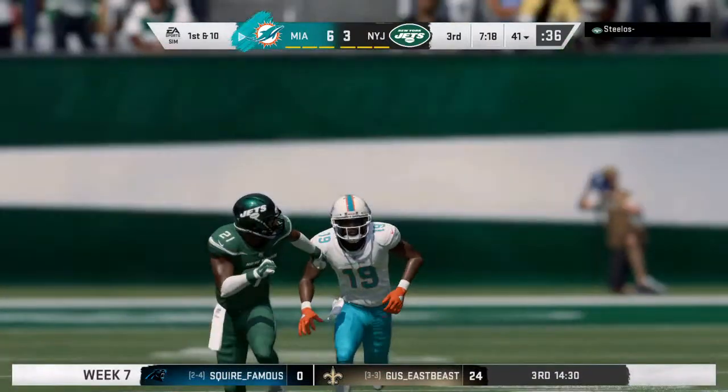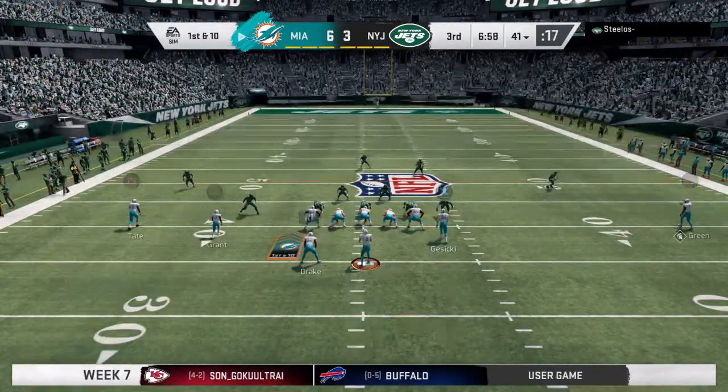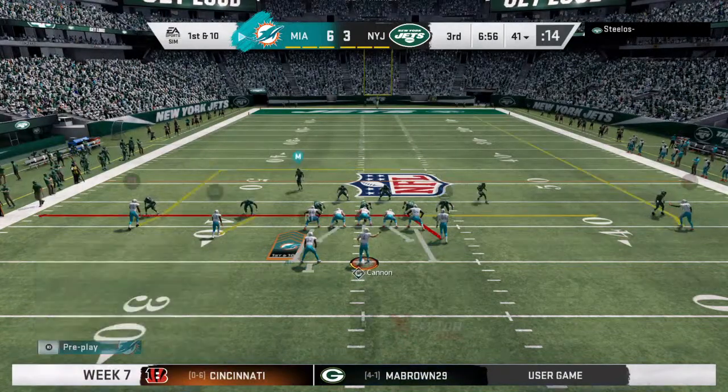The catch, deservedly so, is going to get a lot of credit, but even more so because there's a defender there ready to make a play. Yeah, just flat out muscled on that one.